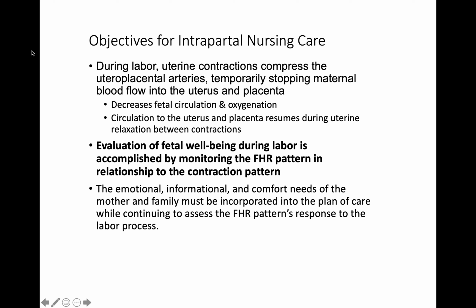So that's when we really need the mom to relax. And here I've bolded it for you. Evaluation of fetal well-being during labor is accomplished by monitoring the fetal heart rate pattern in relationship to the contraction pattern. How is the baby relating to the contractions?